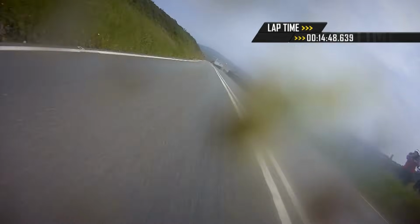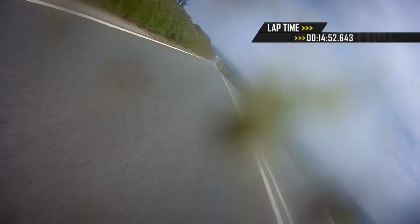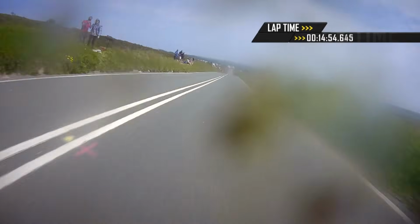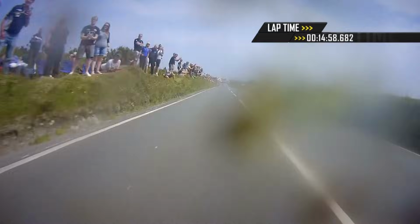And to get a bit of a wheelie there. I didn't wheelie too much this lap. Up to 4th. Really keep the speed going. Oh, using all the road on the exit there. A bit of a jump just there. Back up to 5th gear.